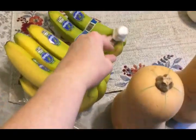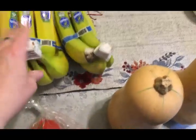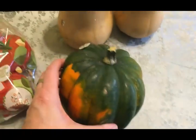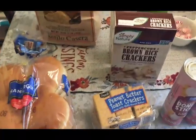I picked up some organic bananas. Some are greener than the others, which is good. Some tomatoes on the vine, two butternut squash, and an acorn squash. This is the last of my Aldi part of the haul.